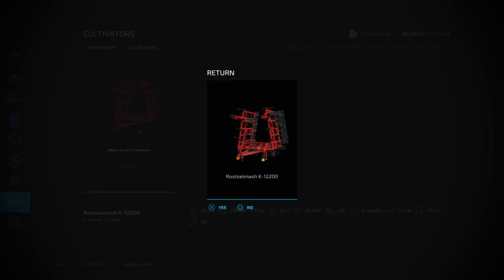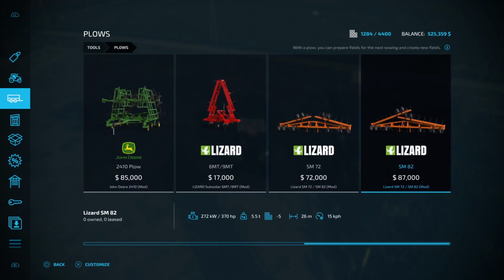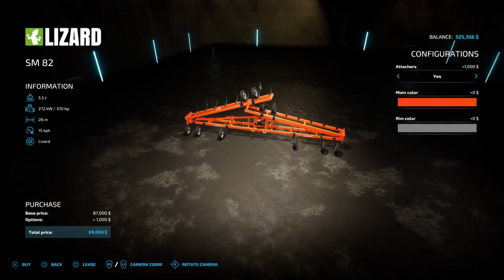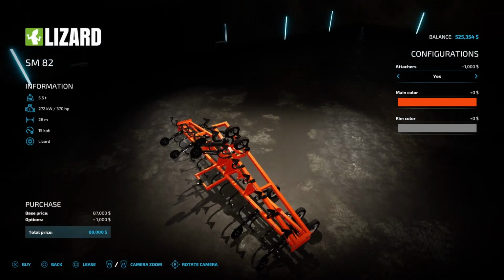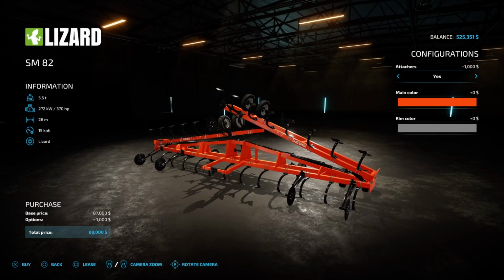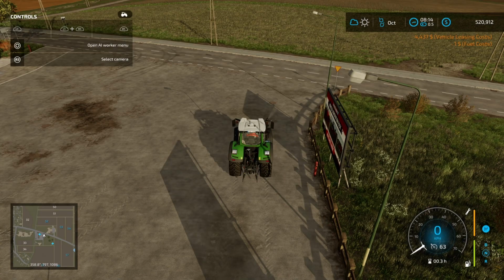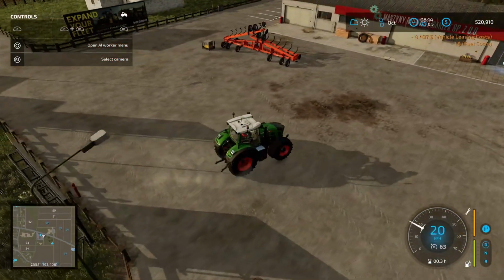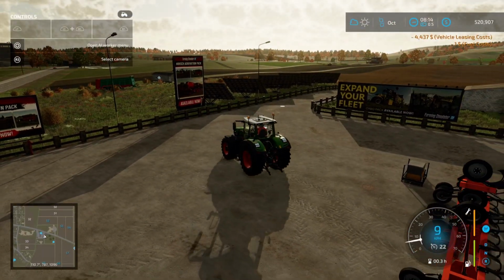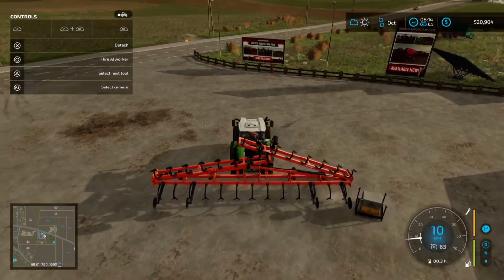So let's return this. Okay, let's go and grab that other plough. So Lizard SM82. So it's got an attacher, I'd say. Well, obviously that's for something, but I don't know what you would attach to this, to be honest. All right, let's grab this one anyway. So this is absolutely going to demolish our cultivating needs. And we're still sitting on about 0.5 mil, which I am quite fond of.